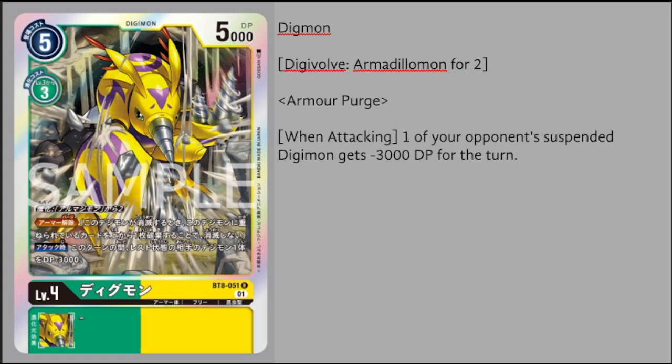So I think this is going to be a pretty interesting card to be utilizing, and I'm curious and excited to see what the Armadillomon based deck is going to be doing, if that is a deck, or if this is just going to be used as a generic 2-color card to support the green-yellow color combination.